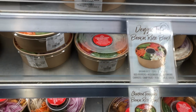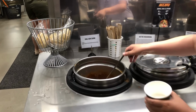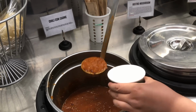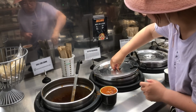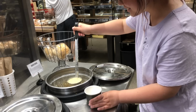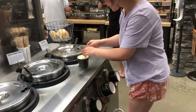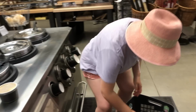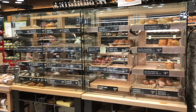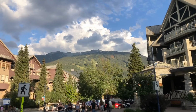They also have salads, pasta, poke bowl. So me and my mom want to get 2 kinds of soup. The chili soup. And we also want to try this creamy potato soup. They also have a nice shelf of pastry items here. So I want to get a chicken burrito for breakfast tomorrow.